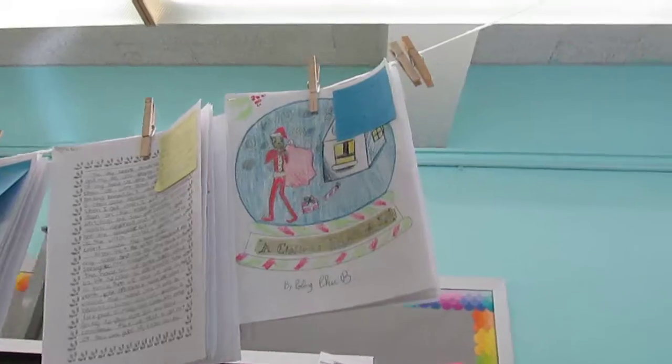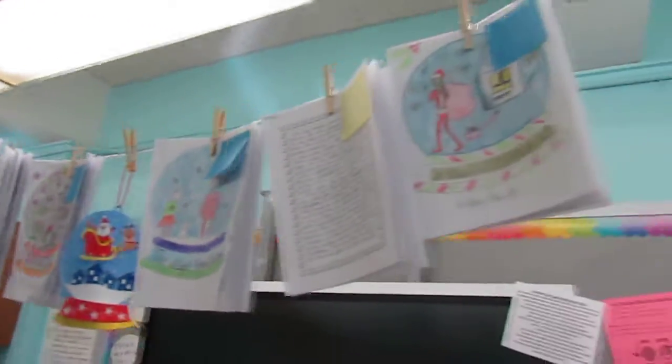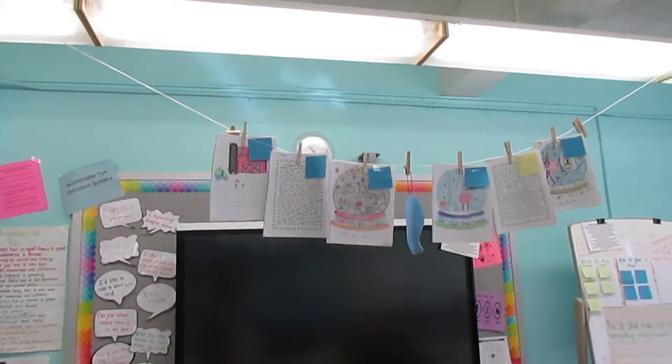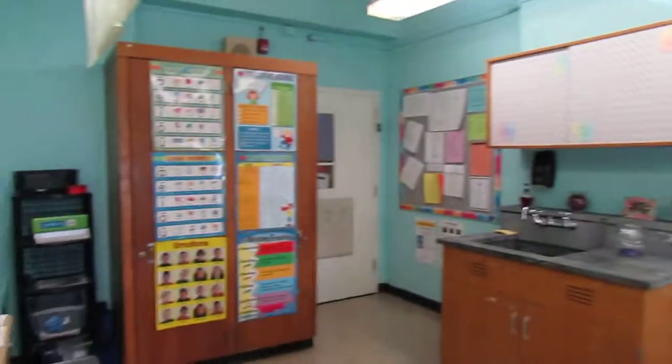This is a published piece. We started this actually in December with 5th grade students, and it took a really long time, but we're proud of the work, and so we just hung it up. Even though holidays are over, it shows the entire writing process. But this is my room.